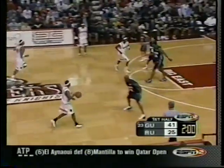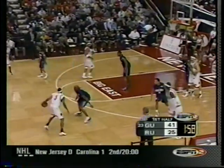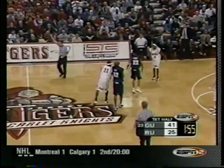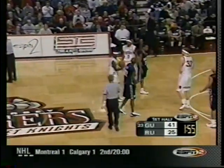Rutgers trying to make a run here. Under 2 minutes to play, first half. Too much handle. Too much handle. You got to move the ball. And Riley picked up the foul, his second.